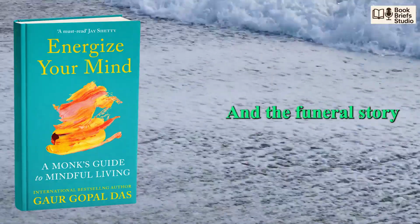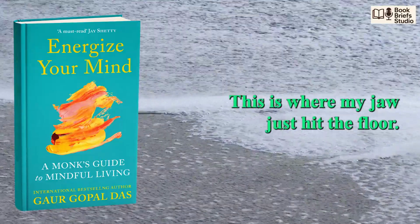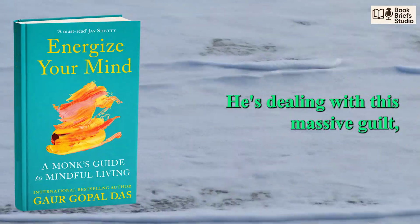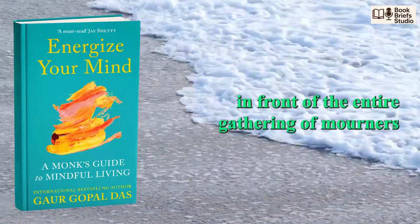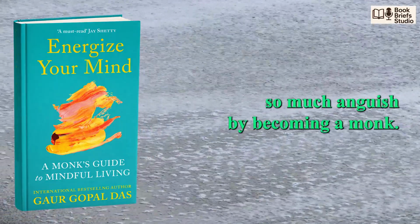And the funeral story? It doesn't even end there, does it? It's another layer. No. In this part, this is where my jaw just hit the floor. So, Das is at his own father's funeral. He's a grieving son. He's dealing with this massive guilt. And a community leader gets up to give a eulogy. Okay. And this man points directly at Das in front of the entire gathering of mourners and says this man would have lived longer if his son hadn't caused him so much anguish by becoming a monk.